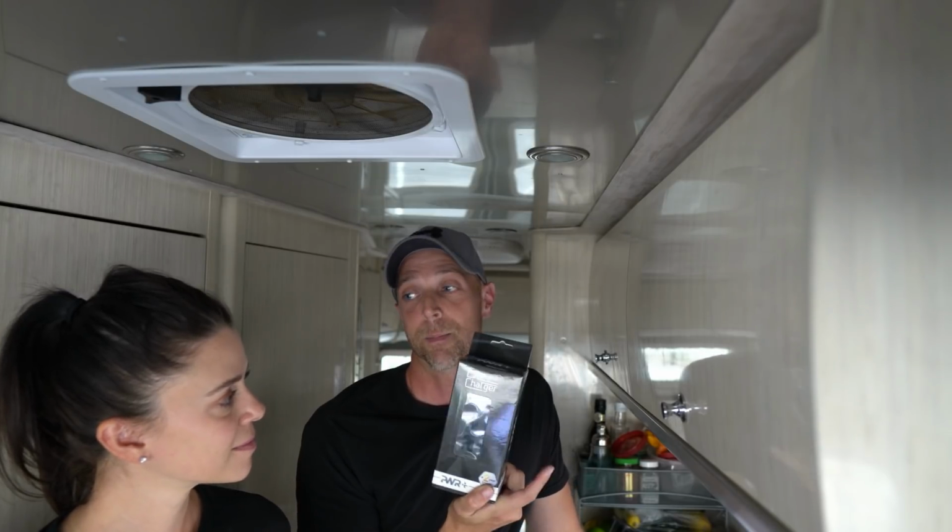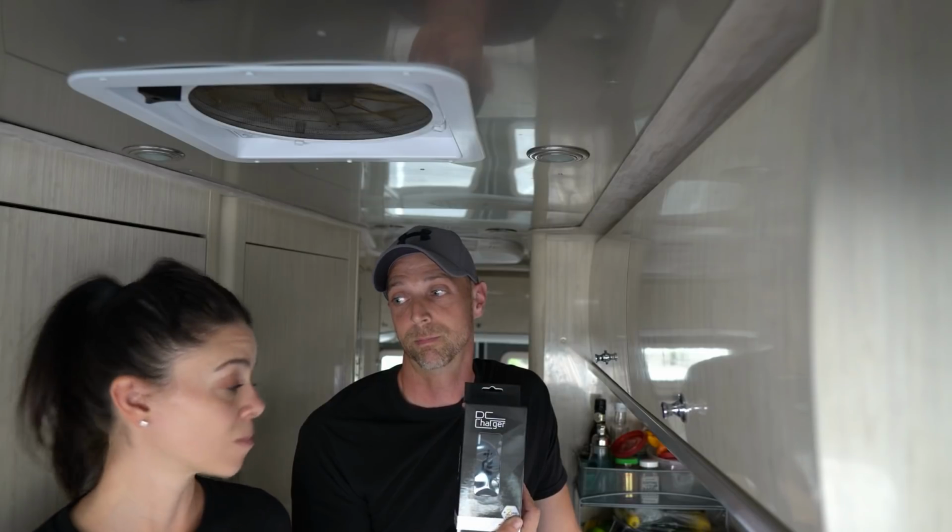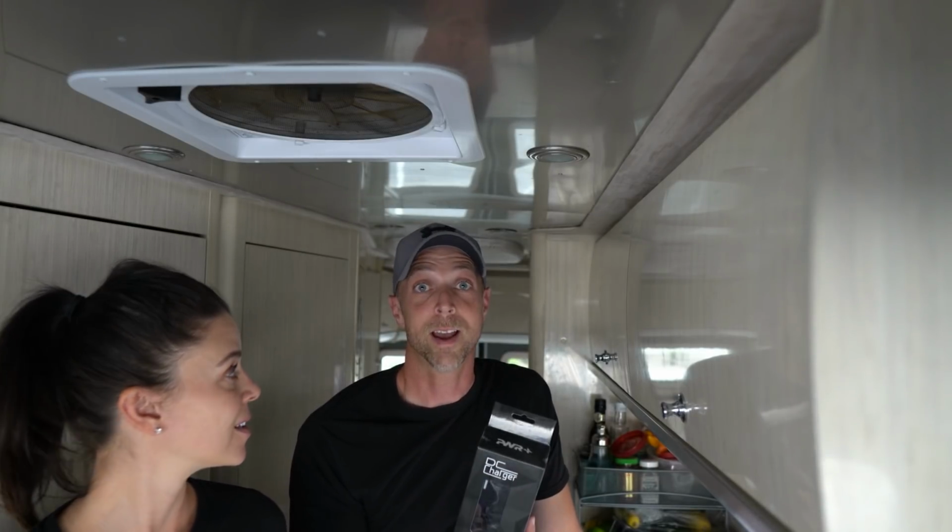Second thing, we got a DC charger for the laptop. That way we don't have to turn on the inverter while charging the laptop. Thank you, Matt Knight, Adventurous Way. Good tip. And Diana.